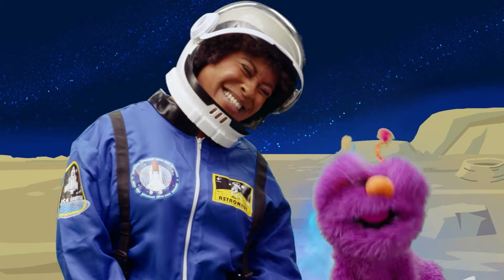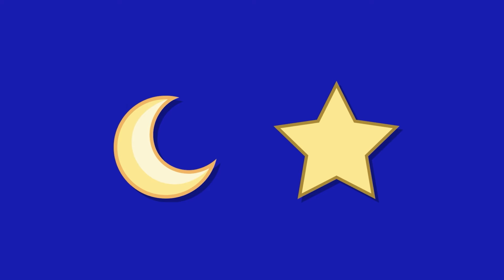I get it. Moons and stars are very recognizable shapes. This is a moon shape, and this is a star shape. Can you tell me which shape comes next in this pattern? Moon, star, moon, star, moon, star, moon, star! Great job! You're a star for getting that one right.